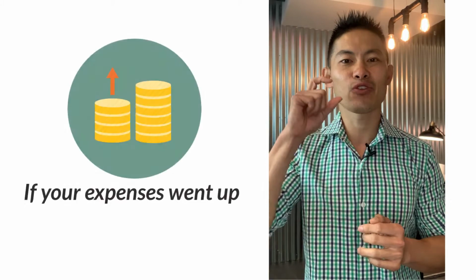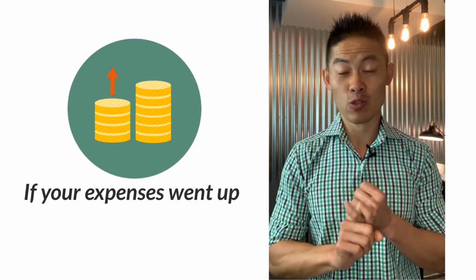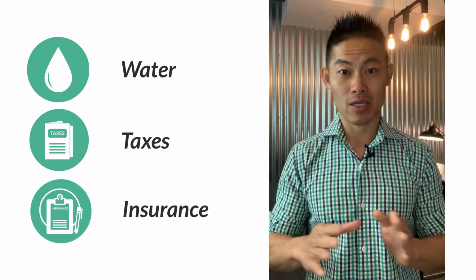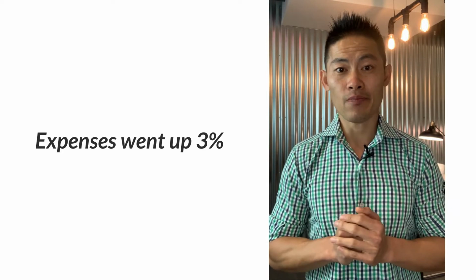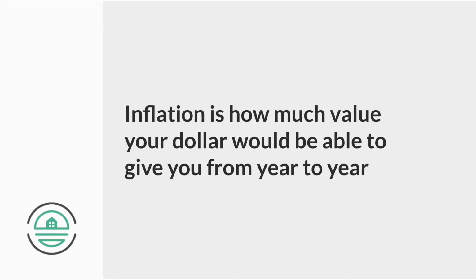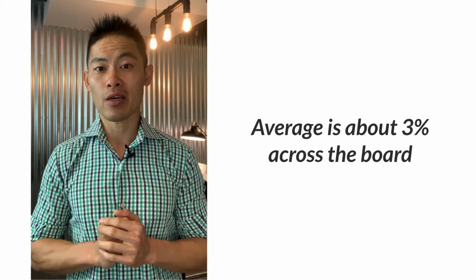But most importantly, what that'll allow you to do is to see if your expenses went up. And whether that's water, taxes, insurance, any of these things could be going up. And if you see across the board, for example, that your expenses went up 3%, we're also going to include inflation. And inflation is really just how much value your dollar would be able to give you from year to year. Average is about 3% across the board.